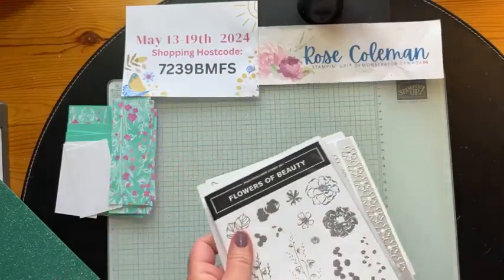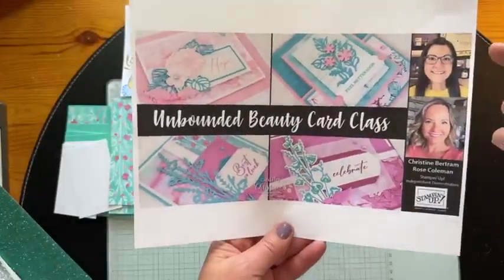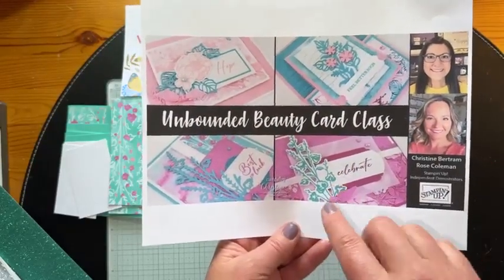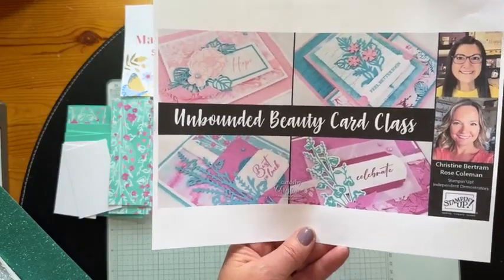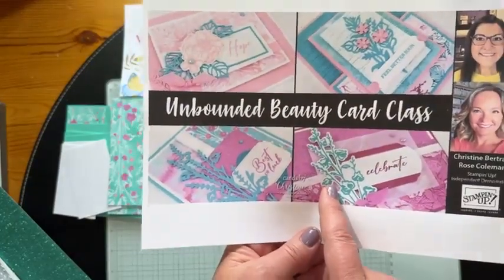Let's talk about that for right now. I said I would do it at the end, but here's a sneak peek of the cards that Christine has designed. Now, we collaborate because if you're from Canada and you want this class, the Unbounded Beauty card class, you're going to need both bundles, okay? So you can get one to get my 5 cards, and then you can get the second one and get these 4. Aren't they stunning? You're going to want these, absolutely.